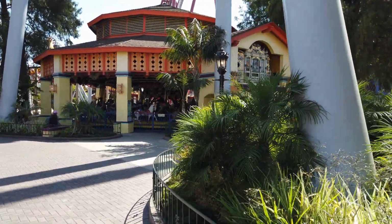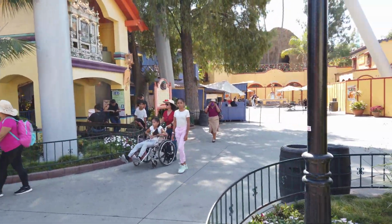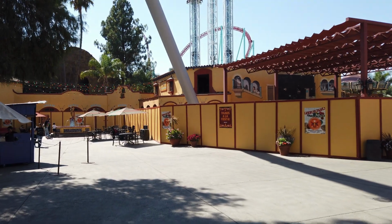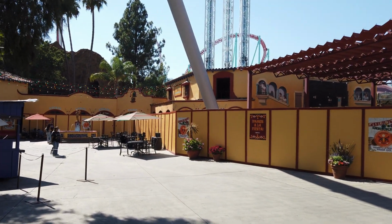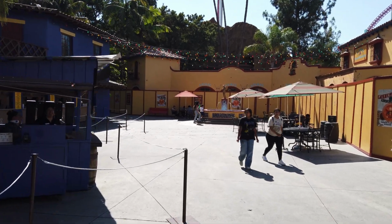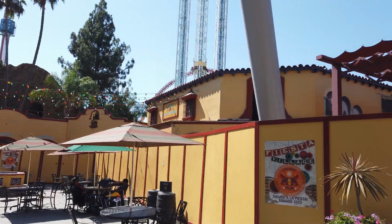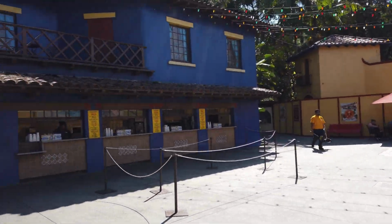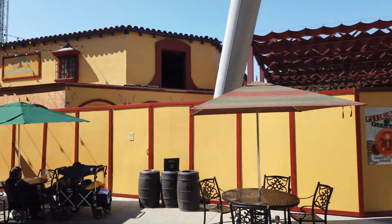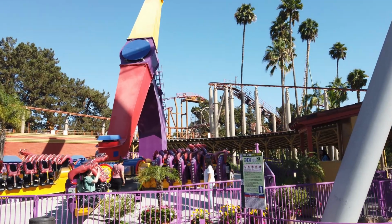And then over here, this is getting a whole new look. Building's been gutted in there. Kind of hard to see maybe on this video, but yeah, the inside's all gutted. And I think there's going to be a new fountain over here and all sorts of landscaping and whatnot. It sure is weird not seeing the loop right over here.